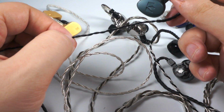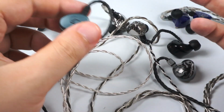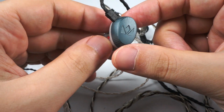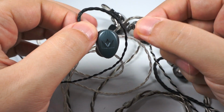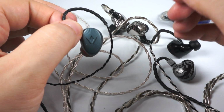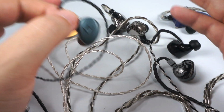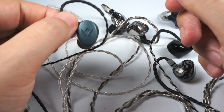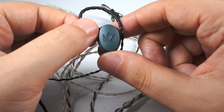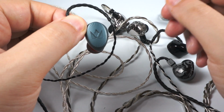Cable pretty regular but sturdy and reliable, 2-pin connectors used, so for accessory set and other stuff just visit the link. And in terms of sound, it's a properly created, well, not V-shaped signature, not typical V-shape, but it's signature with slight accent on the lows and on the treble. Here used 10 balanced armatures per side, and with 10 balanced armatures you can achieve a lot, and that's what Noble Audio did.